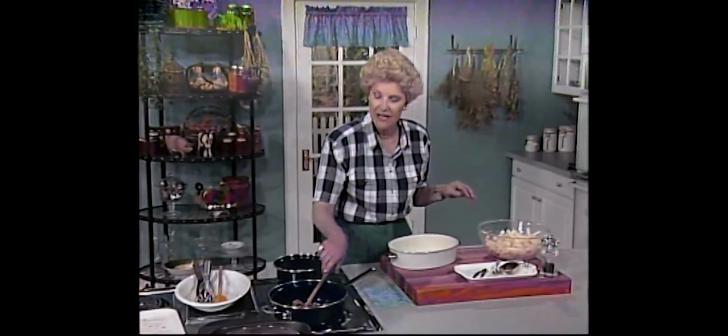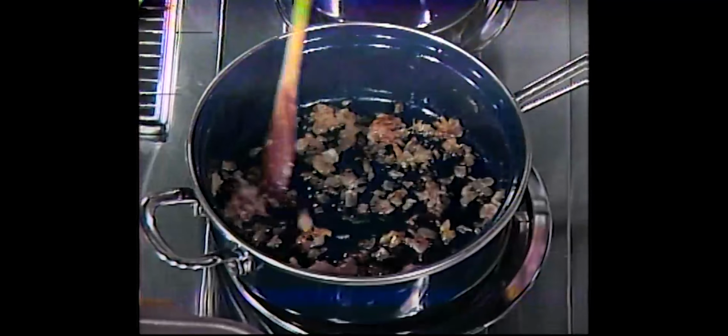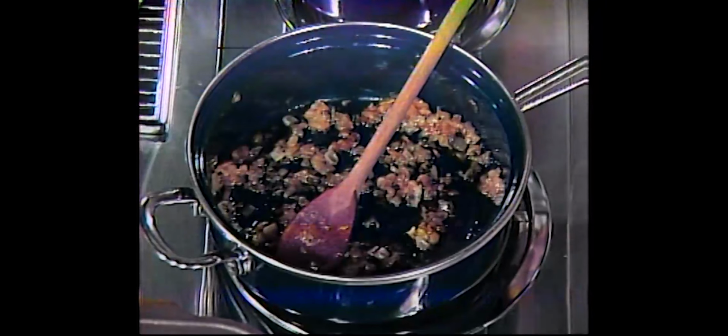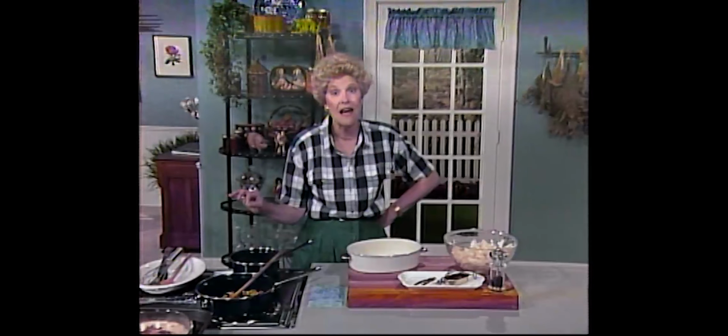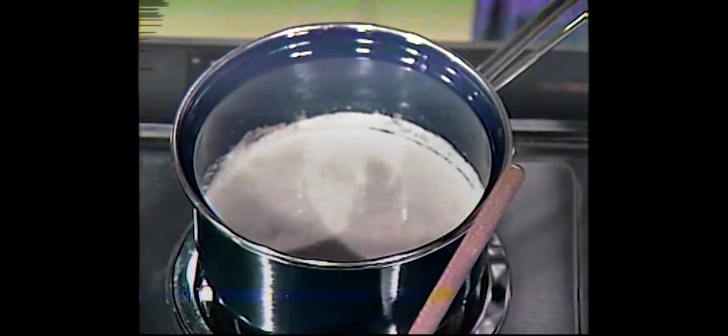We begin by sautéing in 3 tablespoons of butter 2 medium onions that are chopped rather finely, and let them cook until they're golden brown. That gives us some flavor. And then on the stove, scald together 1 cup of half and half cream and 1 tin of mashed anchovies.